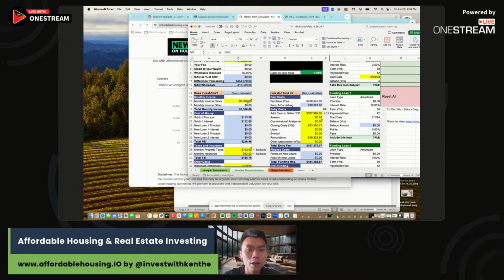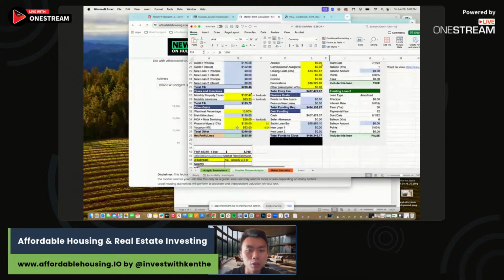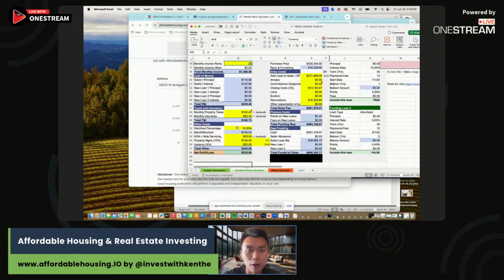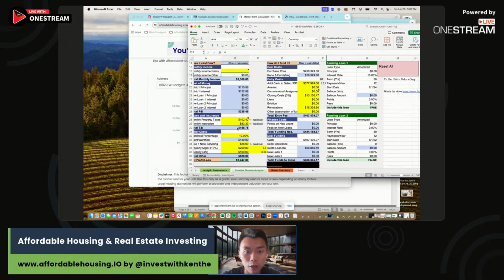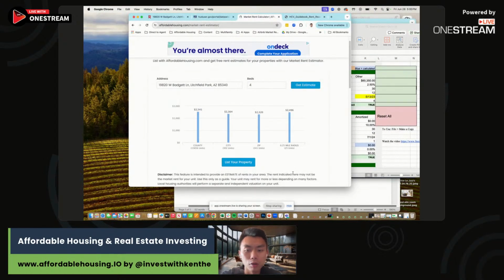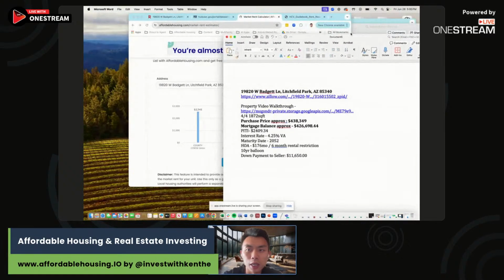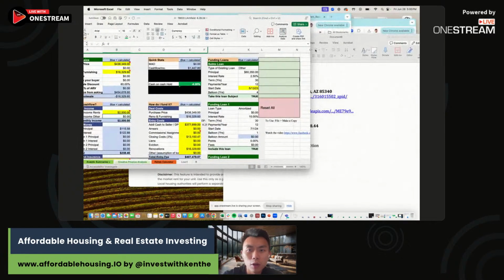Okay, now let's type in the loan details. So now that I know, I'm going to use $2,500 as my rent because that's the lower of the two numbers. I'm going to plug in the rest of the details right here. PITI is $2,409 and the mortgage balance is $426,698. Let me pull this over.